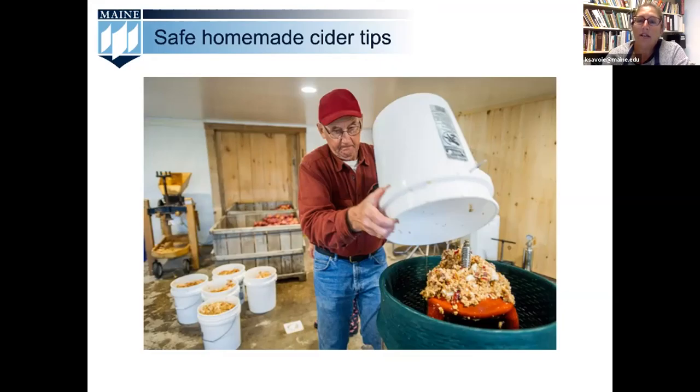Once you have your cider pressed, you want to make sure and store it at 40 degrees or lower. And if you are going to bottle it, remember to bottle it in cleaned and sanitized containers as soon as it is pressed. And just some real basic don'ts, and they include, of course, do not use any apples that are spoiled, moldy, and do not use drops.